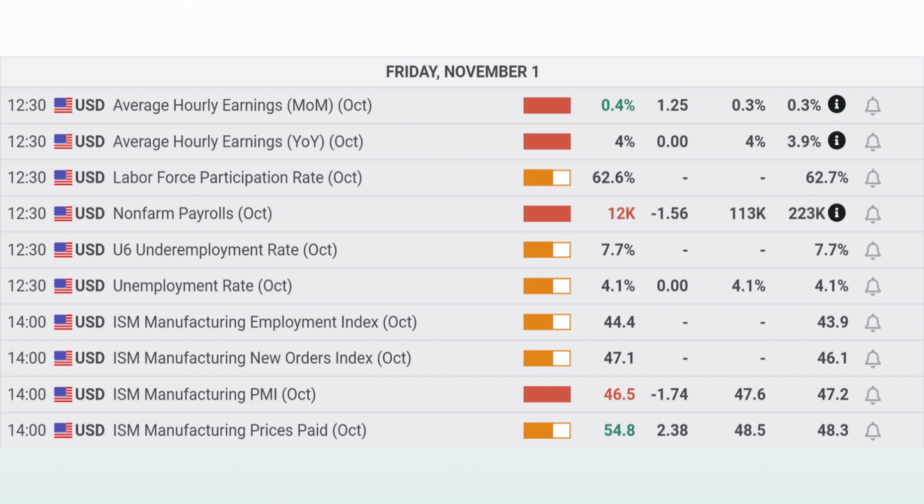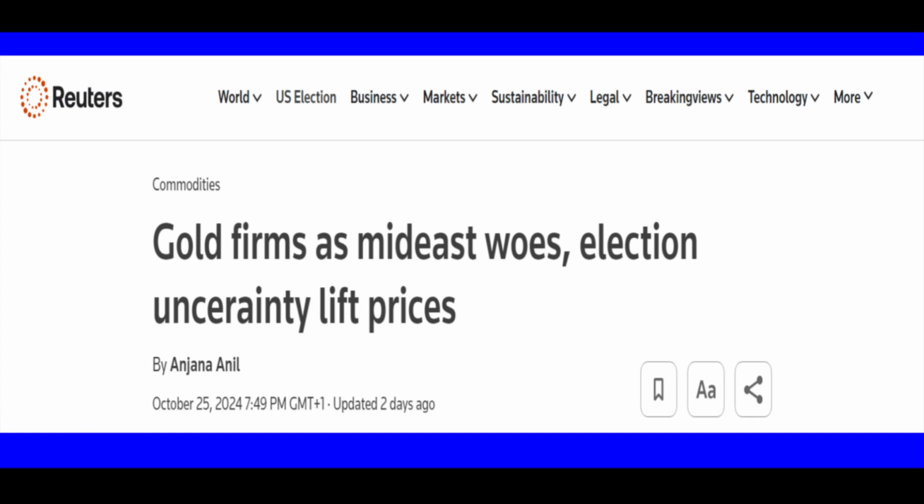Now, other parts of the NFP report also showed that unemployment rate stayed steady at 4.1%. Wages and hours worked ticked up also a little bit. Now, this paints a mixed picture for the Fed, but could ultimately support the case for maintaining rates, which impacts gold as a non-yielding asset. Now, finally, demand for gold also has been strengthened on safe haven flow. We have renewed tensions in the Middle East and uncertainties around the upcoming US election, which has driven investors back to gold.